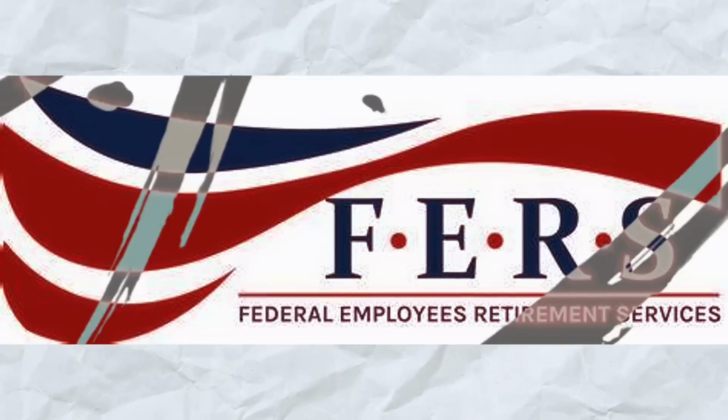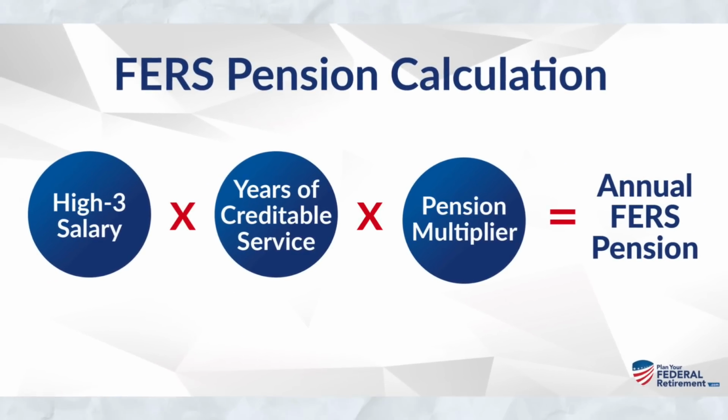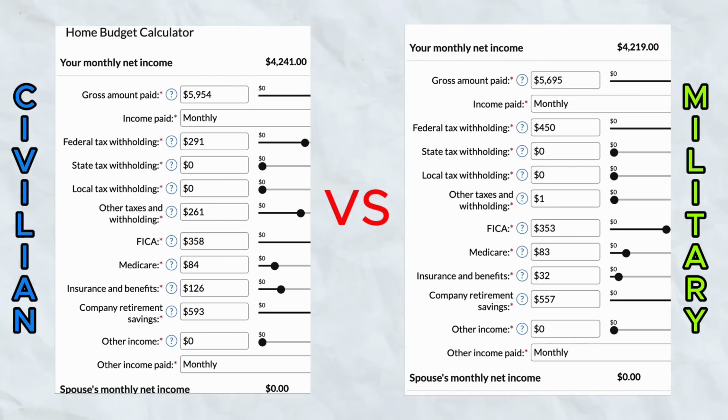So because she works for the government, they have this additional retirement thing that you have to pay into. It's a pension, which means when you turn 62 years old, the government will start paying you a monthly pension. But she has to pay into that. And it costs her $261 a month to pay into her pension.